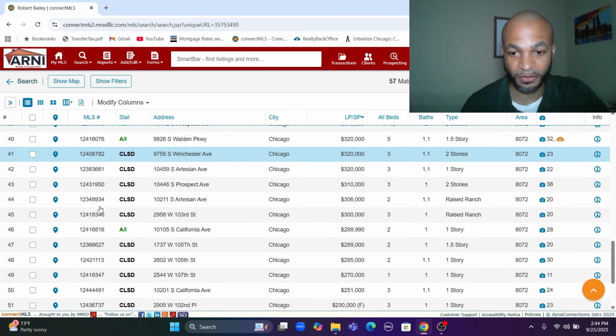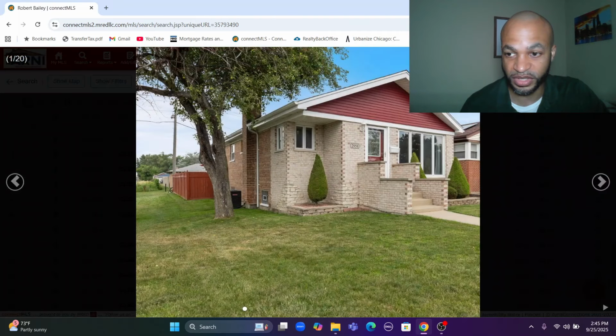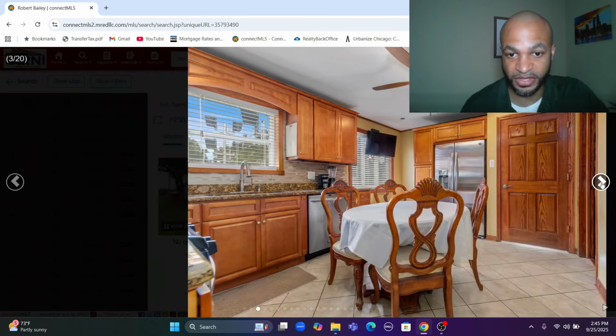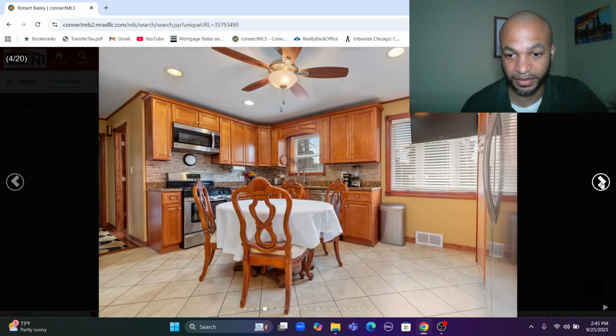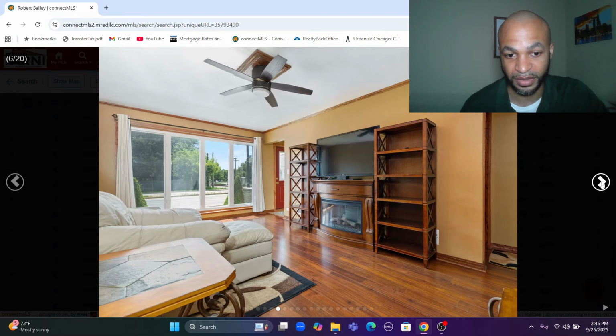I would say right when you get to around 300 and under, unless the home is smaller. Let's check this one out on 103rd. Okay, this is a ranch home. It looks like it was on the market for 6 days before it closed at 300K. See how this one looks on the inside. Oh, okay, it's still move-in ready. It was probably updated, I'd say between 10 and 20 years ago. But everything looks good though.